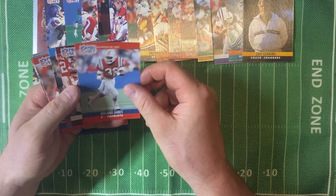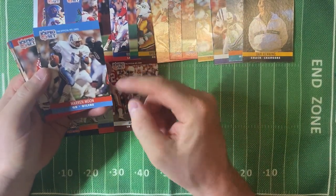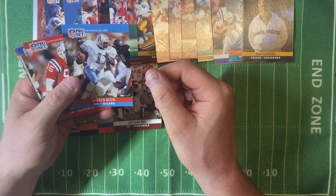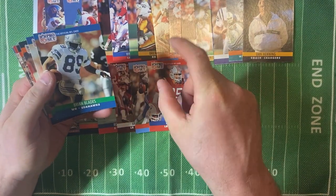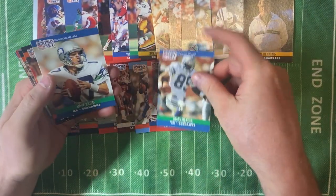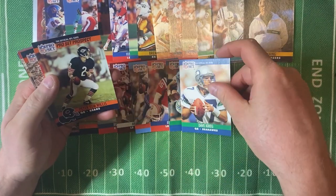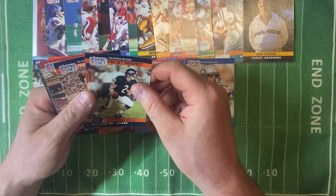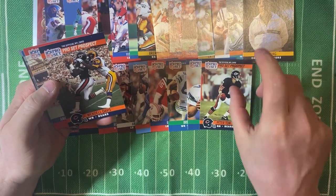Roland James, safety for the Patriots. Anthony Bell, linebacker for the Cardinals. Warren Moon, one of my favorite quarterbacks for the Oilers. Ed Reynolds, linebacker for the Patriots. Brian Blades, wide receiver for the Seahawks. Dave Krieg, another guy underrated, Seahawks quarterback. Peter Tom Willis, quarterback for the Bears, Pro Set's prospect. I think last week we had him as a rookie pull.